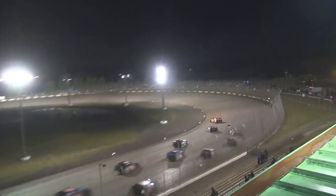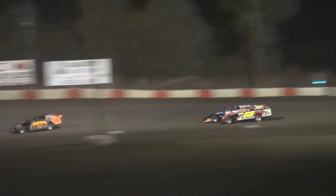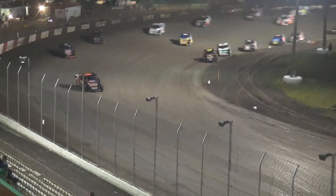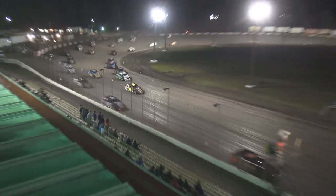Kerry Davis right on the rear deck lid of the 20 of Rodney Sanders. He'll roll up to the outside of the 20 of Sanders off at turn number 2. Now he'll cross over down to the inside of Sanders down the back straightaway. Here comes Kerry Davis side by side with Sanders into turns 3 and 4. Sanders shoots to the high line of the racetrack. White flag is in the air. 1 lap to go for Jesse Sobbing in 99.